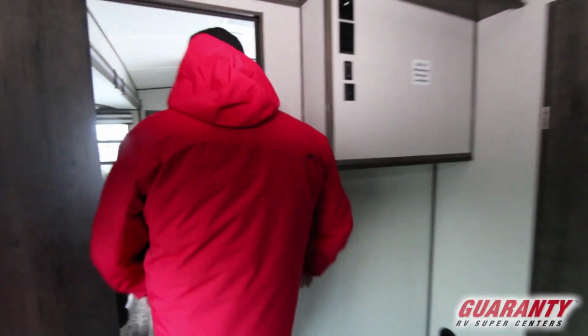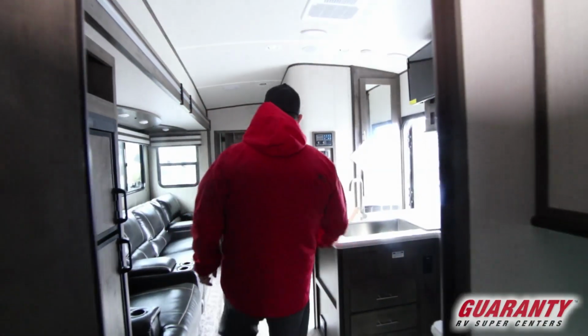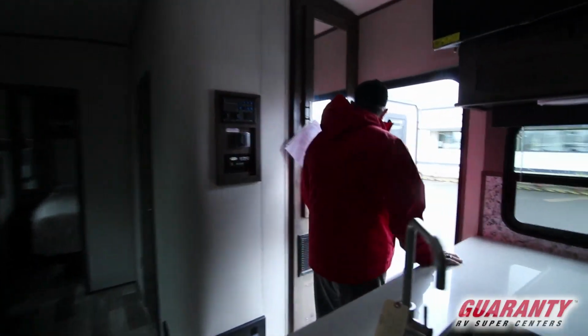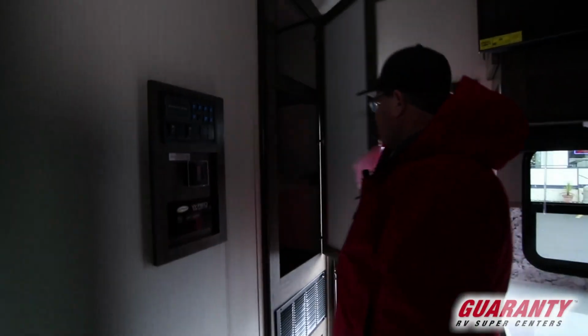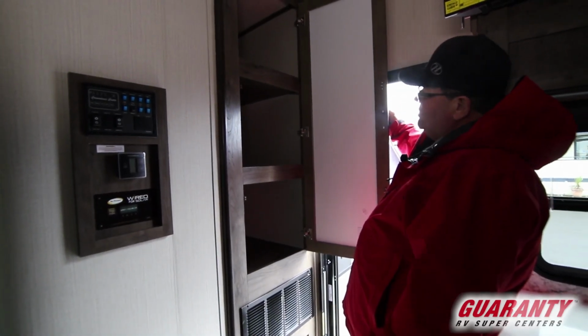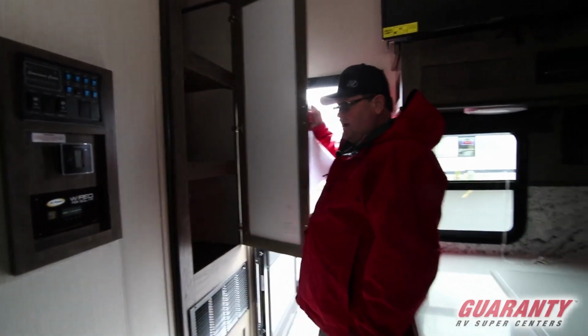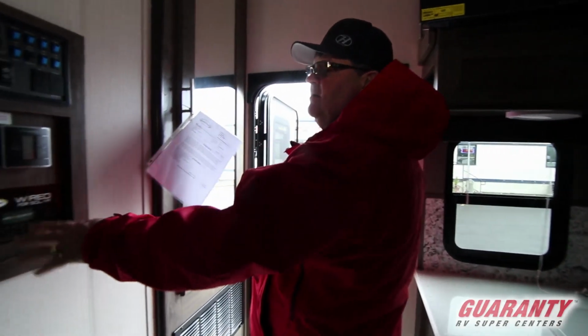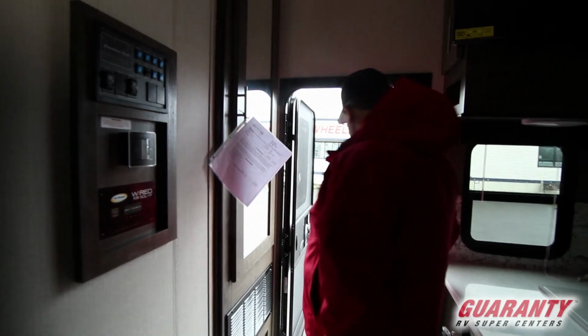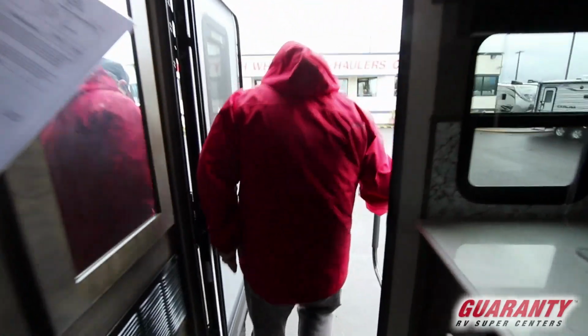Ceiling fan, so nice. A lot of room in here for a pull trailer, toy hauler. It's almost set up like a fifth wheel. Actually, here, coming in the entrance, there's a nice big cubby hole. You can turn it into a closet or a pantry, whatnot. And here's your controller panel here, it's pre-wired for solar on the roof. Here's all your controls, slide outs. Go outside.